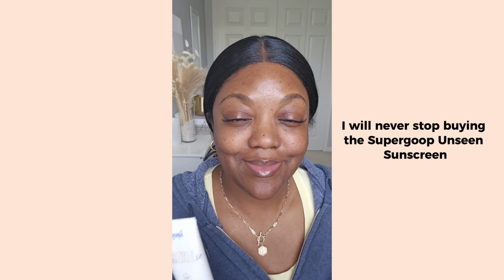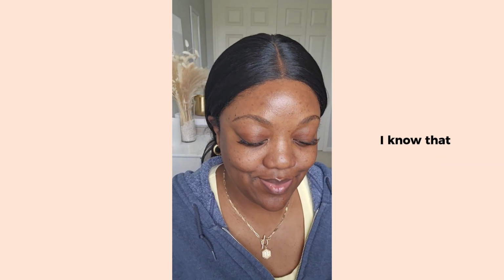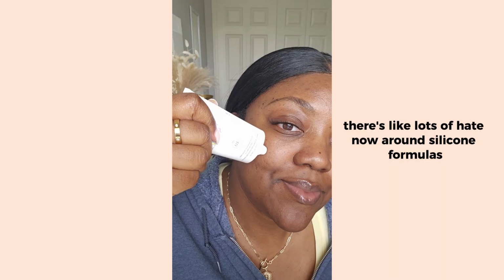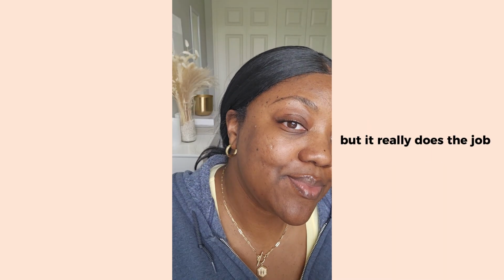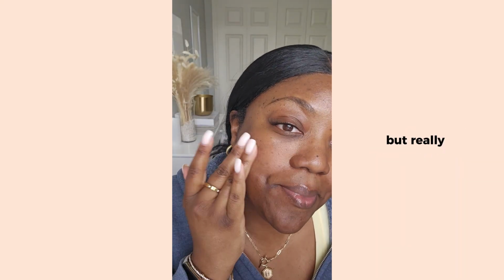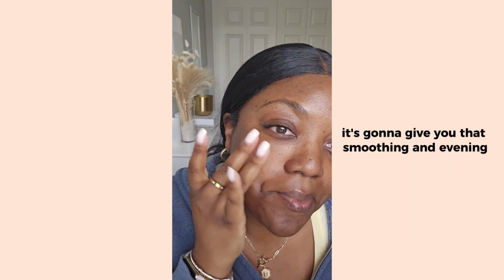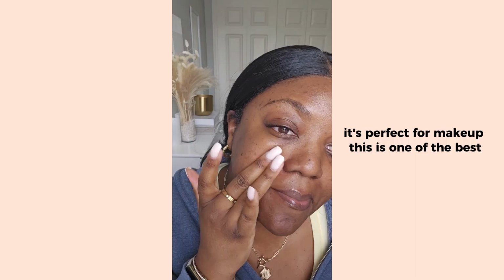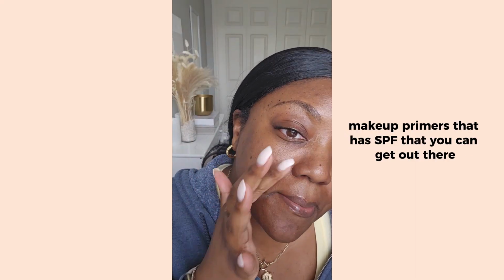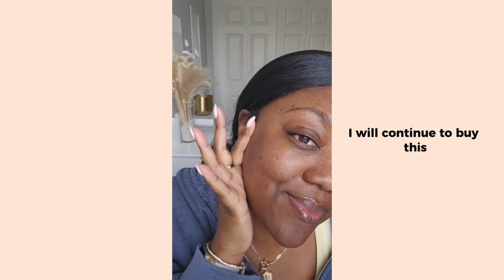I will never stop buying the Supergoop Unseen Sunscreen SPF 40, the original formula. I know that there's lots of hate now around silicone formulas, but it really does the job, especially if you have combination skin. It's going to hold a little bit of moisture, but really it's going to give you that smoothing and evening. It's perfect for makeup. This is one of the best makeup primers that has SPF that you can get out there. I will continue to buy this.